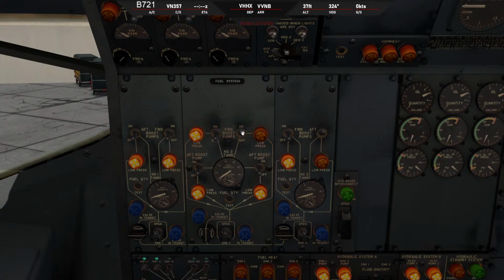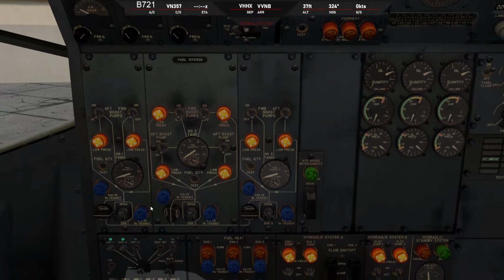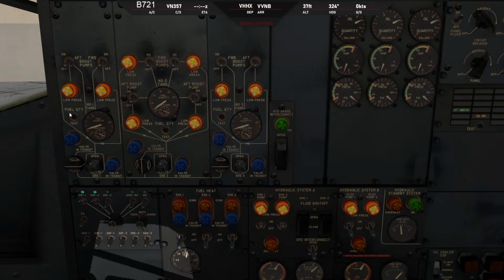That checks. That checks. That checks. Good. So we'll start with the forward pumps, but right now those are all off. We do want to check our transit. We're going to have to add some fuel, but we are in tank to engine configuration.